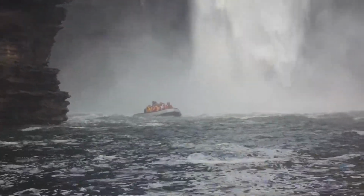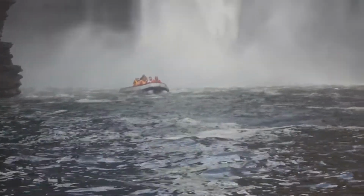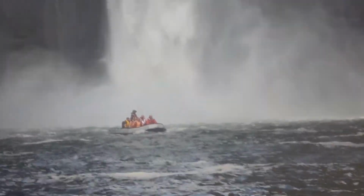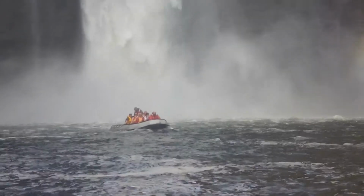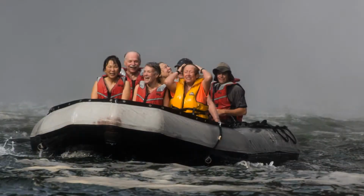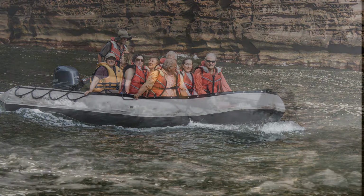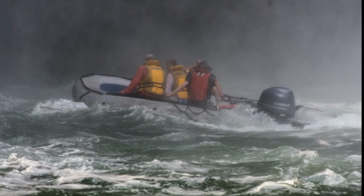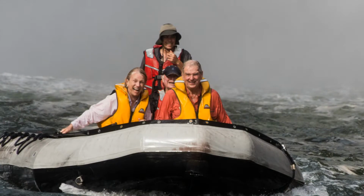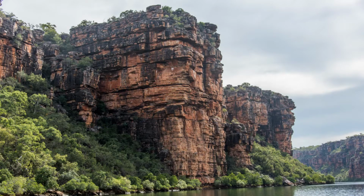For some, that wasn't wet enough. So for them, we have the Zodiac ride through the big falls. They look wet but happy. If you didn't get wet enough yet, you get to do it again. Then it's time to head back down the King George River to Kalama Bay.